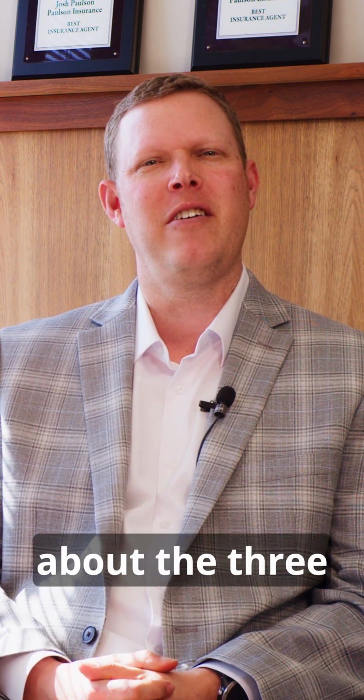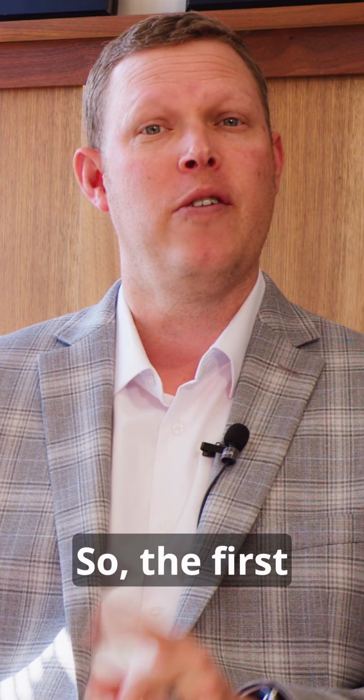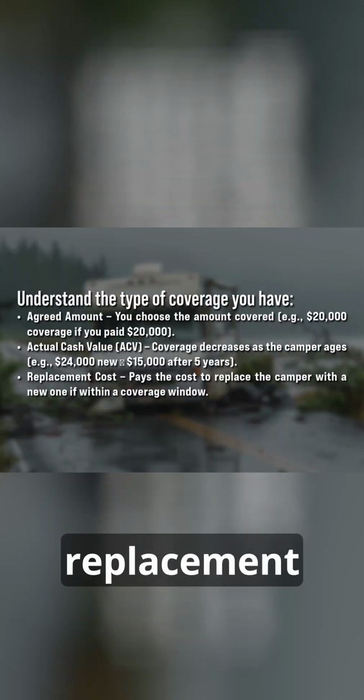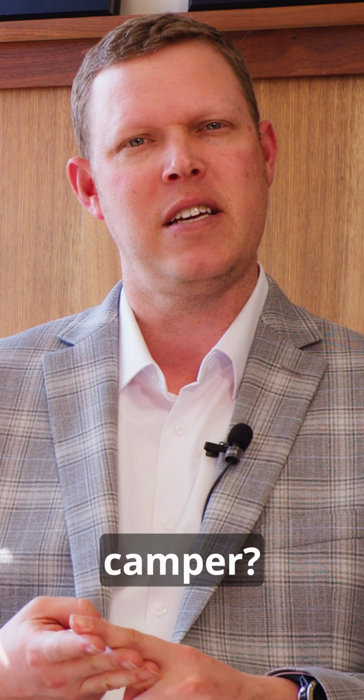Today we're going to talk about the 3 things you should know about insuring your camper. So the first one is know how it's insured. What I mean by that is, do you have replacement cost? Do you have actual cash value? Or do you have an agreed amount for that camper?